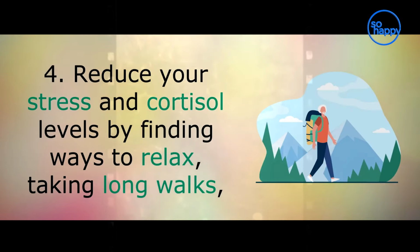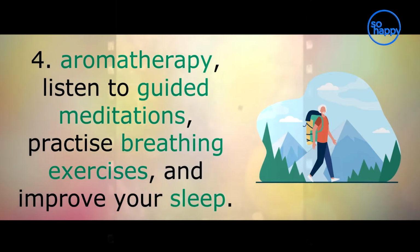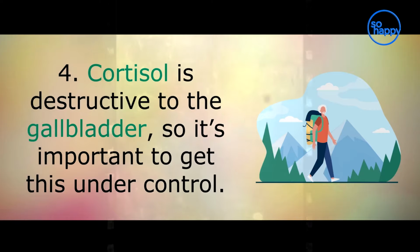4. Reduce your stress and cortisol levels by finding ways to relax. Try taking long walks, aromatherapy, listen to guided meditations, practice breathing exercises, and improve your sleep. Cortisol is very destructive to the gallbladder, so it's important to get your stress under control.